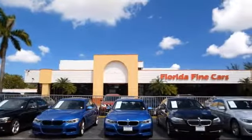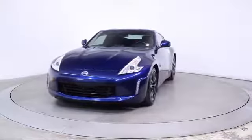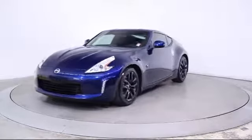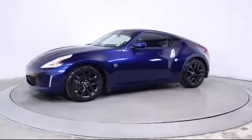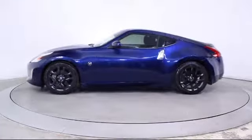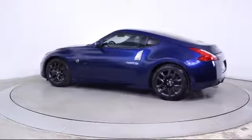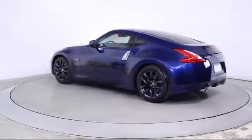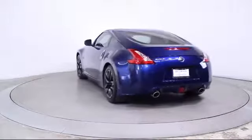And here's a look at another one of our vehicles from our massive selection. It comes equipped with keyless entry, steering wheel controls, bi-xenon HID headlamps, air conditioning, traction control, power windows, CD player, side airbags, anti-lock braking, tilt steering wheel, bucket seats, rear defroster, and has less than 10,000 miles on the odometer.